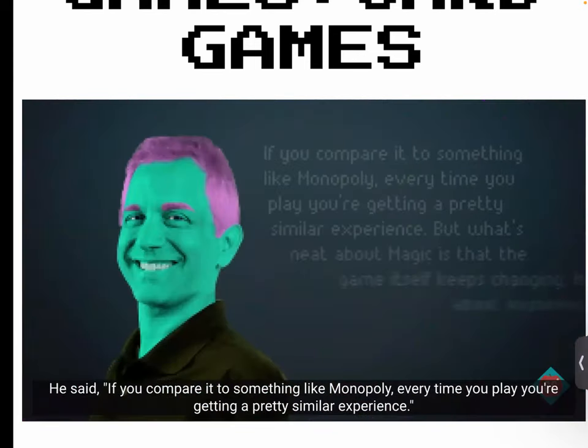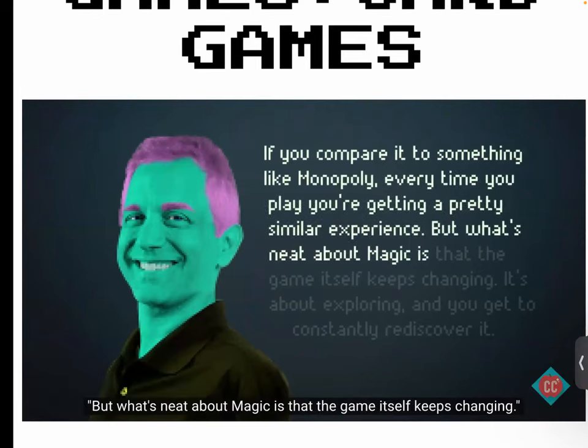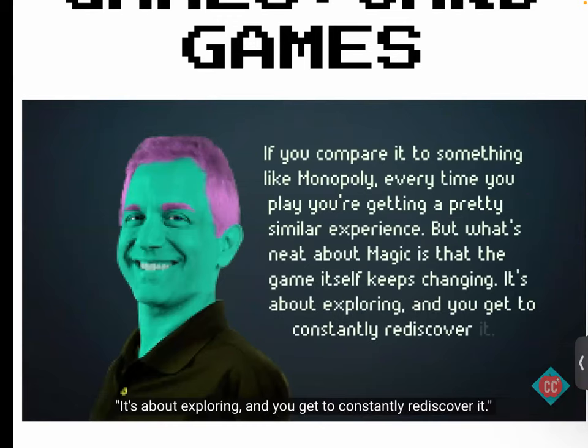So what makes the TCG so popular? Well, Mark Rosewater, the head designer for Magic the Gathering, stated it was the player's ability to customize and personalize their decks with a near endless supply of cards for success. He said, if you compare it to something like Monopoly, every time you play, you're getting a pretty similar experience. But what's neat about Magic is that the game itself keeps changing. It's about exploring, and you get to constantly rediscover it.